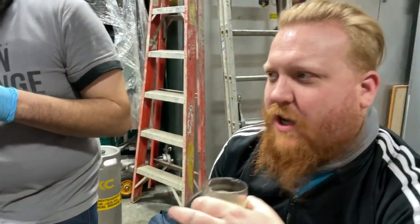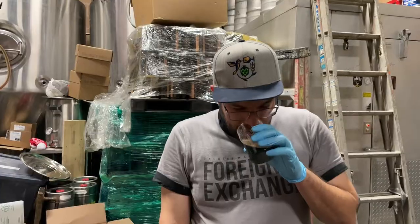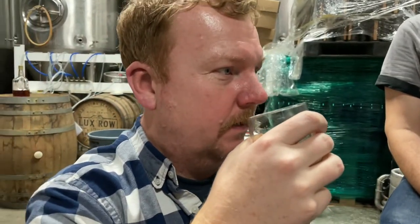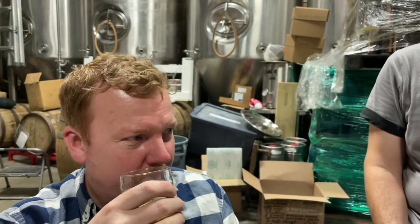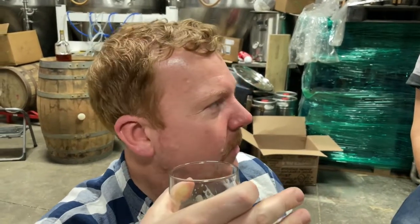Got it. It smells more chocolatey than the last one. It's chocolatey, bready. There's a little bit of sweetness in the nose, isn't there? Yeah, I agree. It's got that over roast, maybe a little ashy, but it's got that nice mocha coffee chocolate. It's a little more middle to it, if that makes sense.